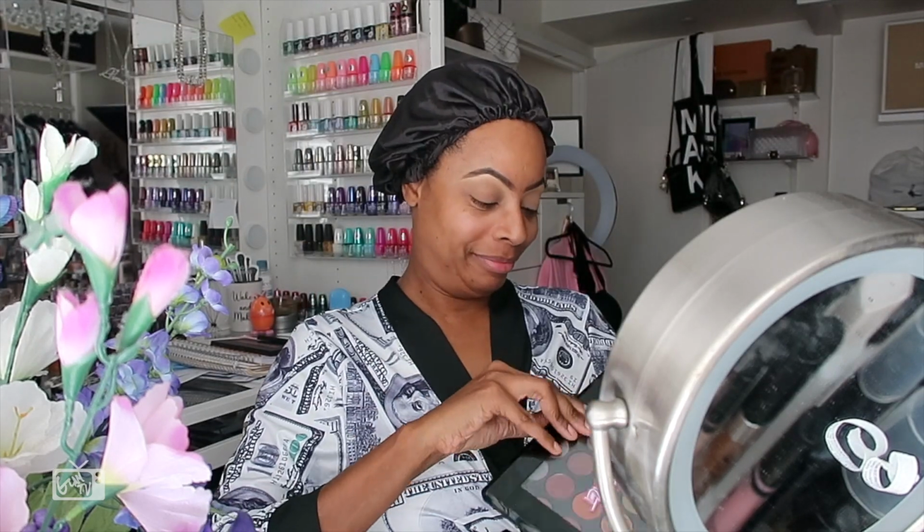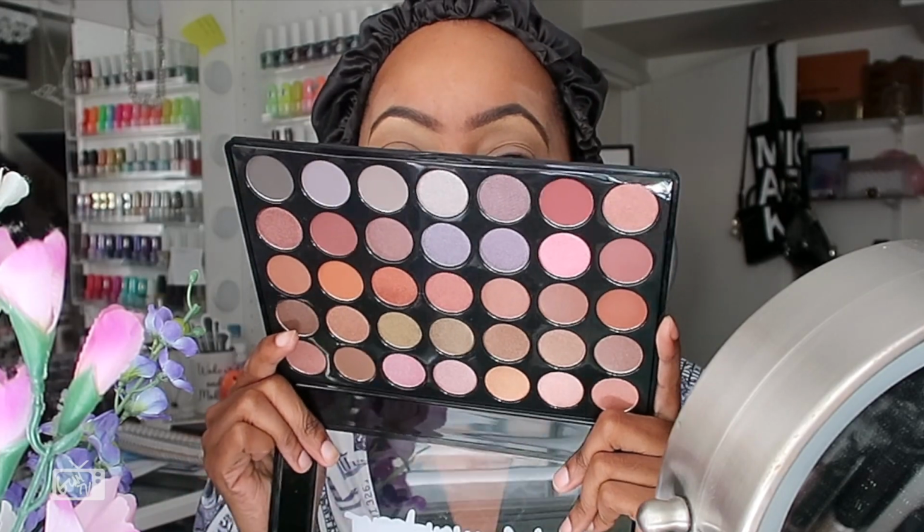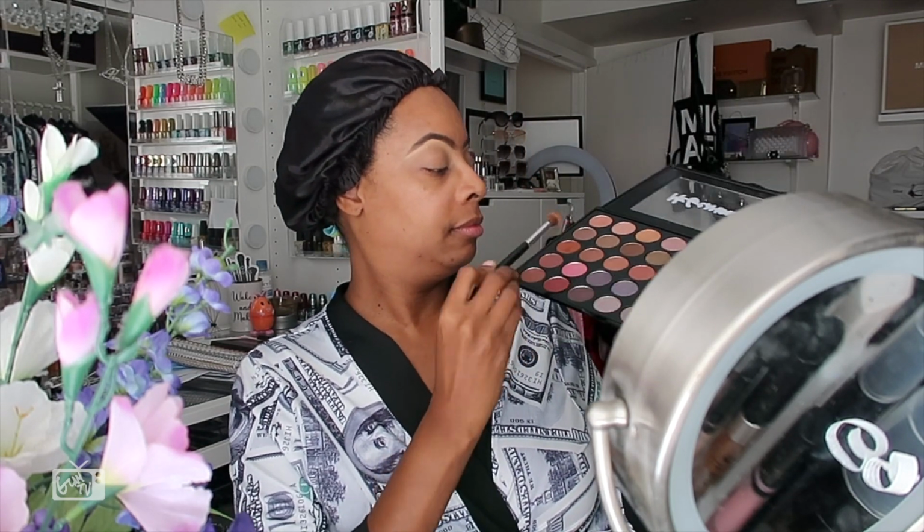I'm so excited. Oh my God. So excited. So anyway, here's my palette. I curated all 35 shades. Hand-picked each shade in this palette. What I love about it is color you see. You're definitely going to get just like that. Yep. Just like that.